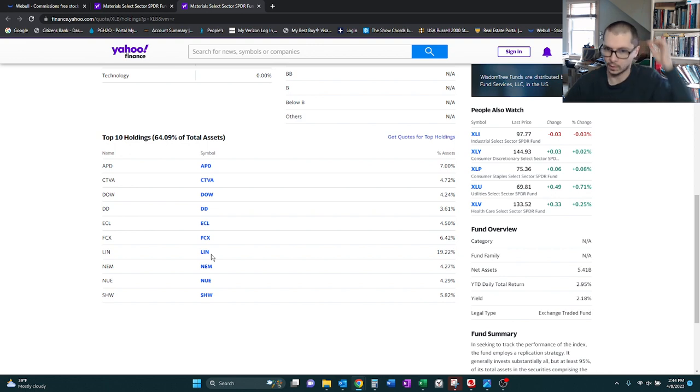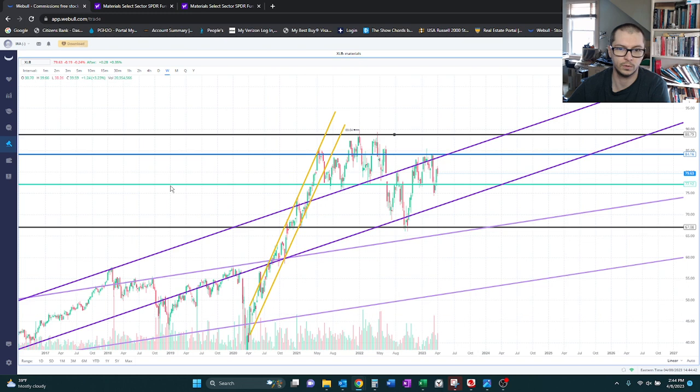And again, the reason why we chose to include this was because of the top holdings, it's making up 19%. So I figure whatever this one does, it's most likely going to impact this index the most. So I just thought it'd be a good one to keep our eyes on, and we're going to continue to cover that over time. But right now, XLB, we'll go into the technical analysis.